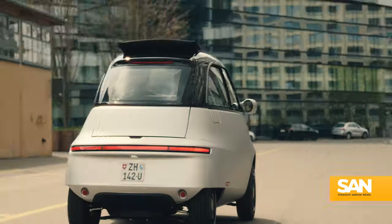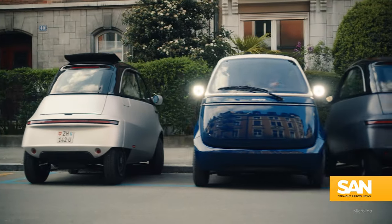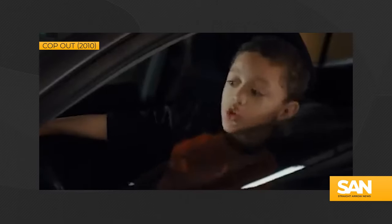This Italian-made mini vehicle is being advertised as a space-saving electric bubble car. It's so small that in some countries, the Microlino Light model can be driven by people as young as 14 who don't even have a valid driver's license. You just scratched my ride.